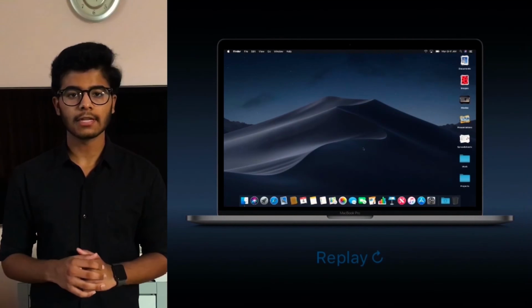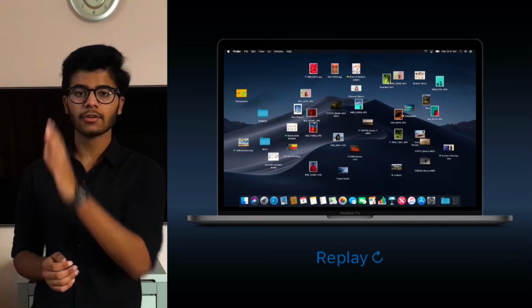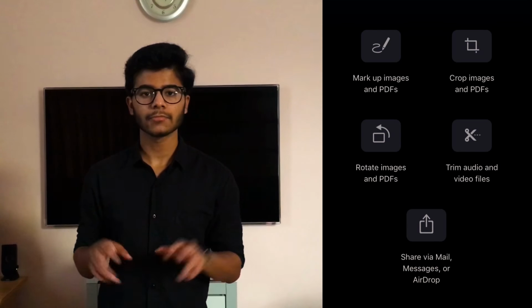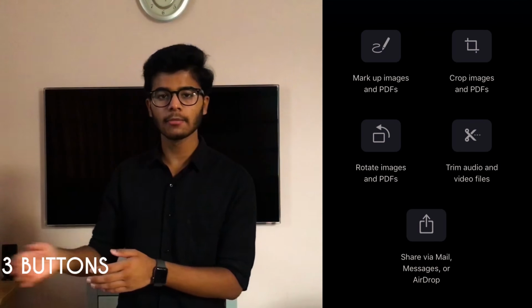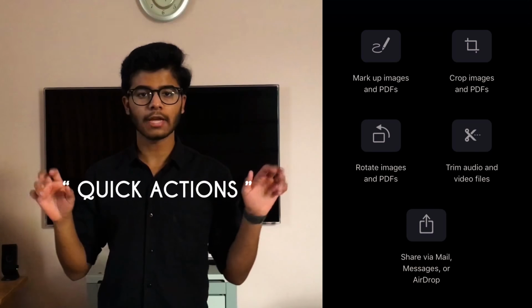To make the macOS desktop look cleaner, Apple introduced this feature called Desktop Stacks, and what it does is it groups all the desktop files into different types. Finder got updated with Gallery View, and now it has access to the complete metadata of a file. Another thing is Quick Actions. So yeah, you'll get 3 buttons on the Finder file so that you can do some quick actions.